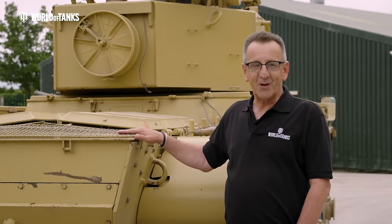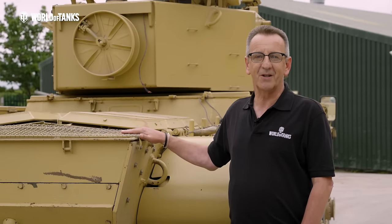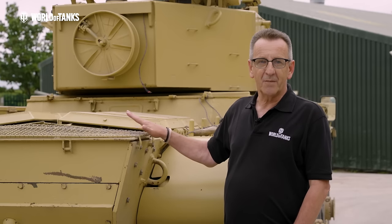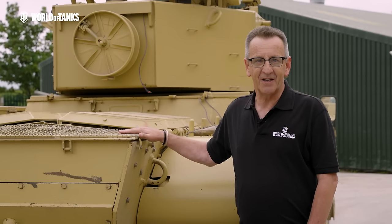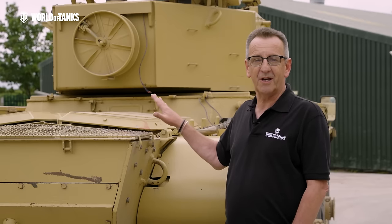Now, having said all that, this particular Saladin is somewhat of a rarity and it belongs to the Tank Museum here in Bovington. It was bought from the government of Qatar back in 2009, and it's actually fitted not with the Rolls-Royce engine, as I mentioned earlier, but with a diesel Perkins engine.